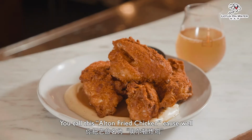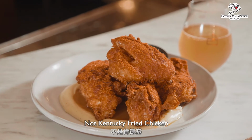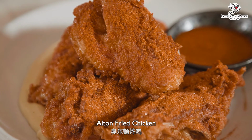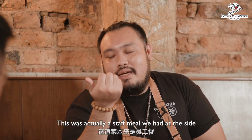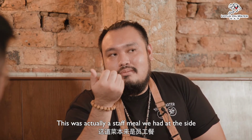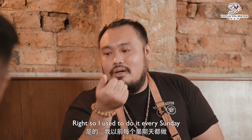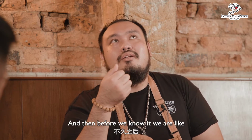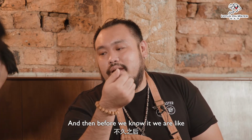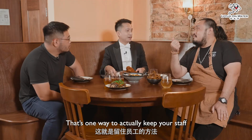We call this Elton's Fried Chicken because, well, that's your name. That's my name. My ego kind of. Not Kentucky Fried Chicken, but AFC. Elton's Fried Chicken. Something really funny is that this was actually a staff meal that we had at the start. I used to do this every Sunday, and before we knew it, people were looking forward to Sunday because we were going to have fried chicken. That's one way to keep your staff.